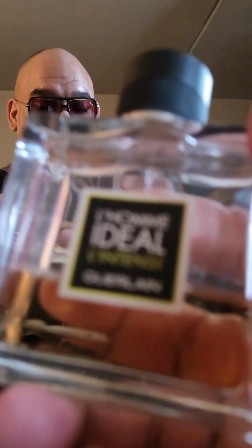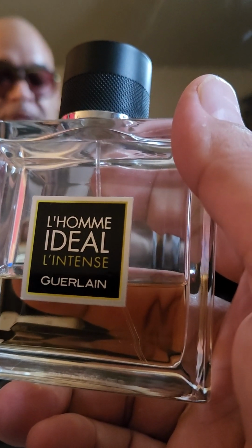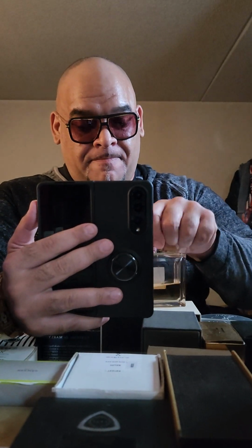Another fragrance that you rarely ever hear. I mean, you do sometimes. But this fragrance, man, for under $100, you gotta buy this fragrance. The La Homme Ideal Intense from Cologne. This spicy almond, cherry, whatever. This thing smells good, man. Yo, it smells really good.